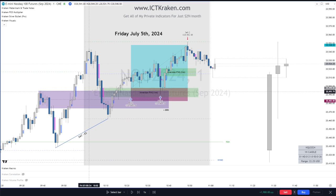And the reason that we didn't take the breaker here immediately is because we had this fair value gap, which should have helped support price. So when it blew right through it in this 1 minute, and it broke through that, making that an inversion fair value gap, we sit on our hands. We wait, see what's going on.